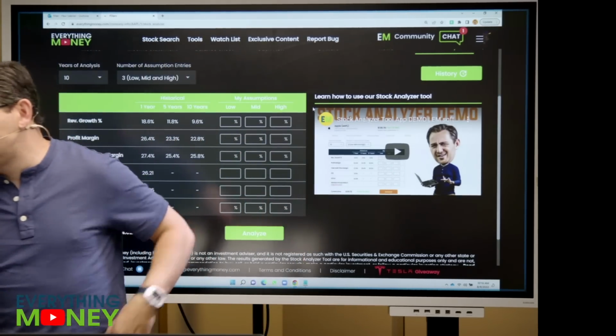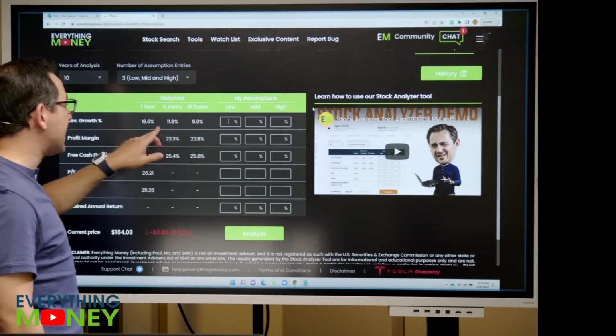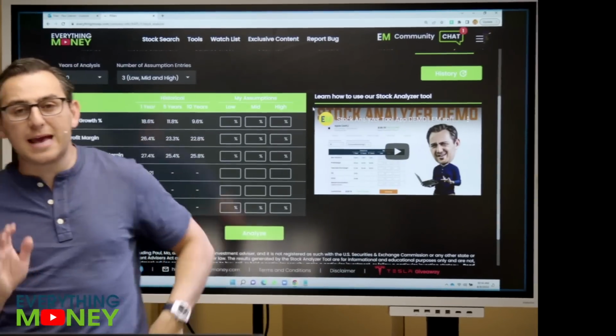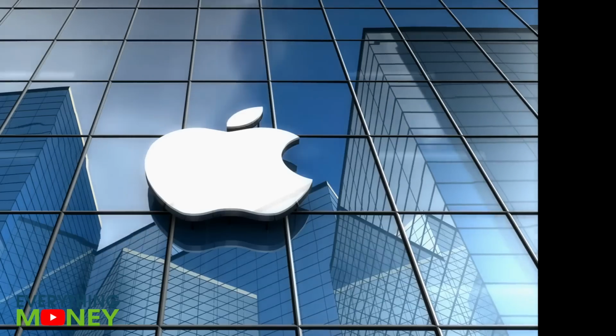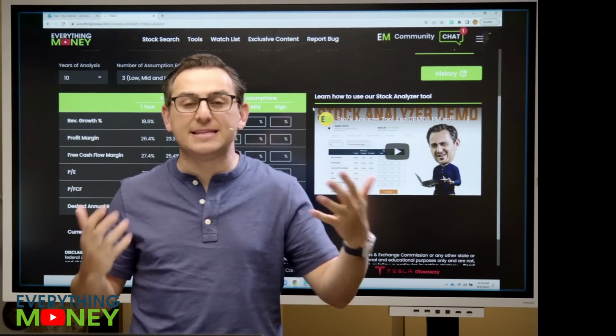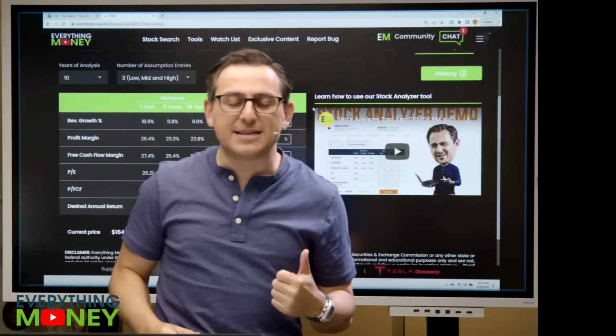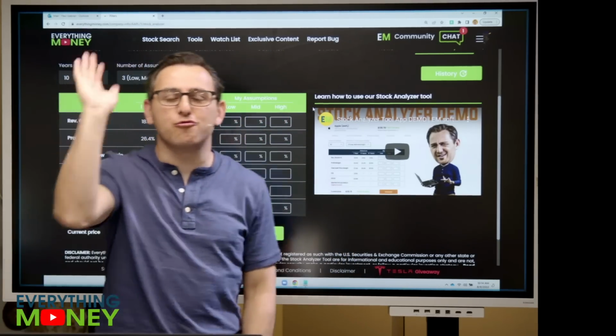So in the last 10 years, Apple did 9.6% revenue growth, and it's actually gotten better as time has gone on. But again, my goal is to be conservative, and Apple's already a very, very large company. So my guess is they're probably not going to grow at the same pace they did in the last 10 years. Could I be wrong? Absolutely. If you told me 10 years ago they're going to grow 10% a year, I'd have said, you're crazy.